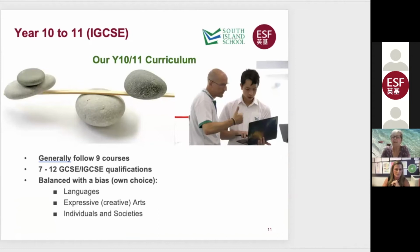So now it's time to look a little more closely at the curriculum we offer here at South Island for students in our years 10 and 11, the GCSE years. For students in years 10 and 11, we aim to offer a broad and balanced curriculum that builds on their previous studies and paves the way for them to make the choices they want in the senior school and beyond.